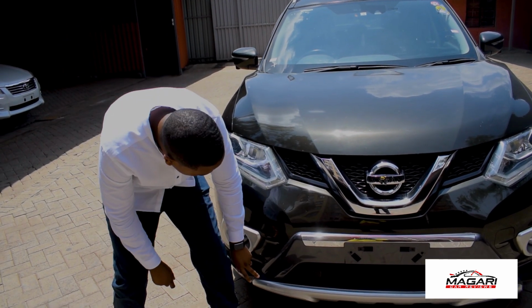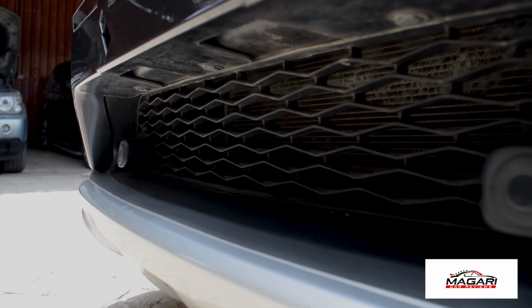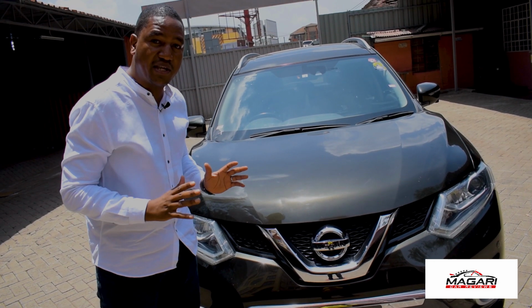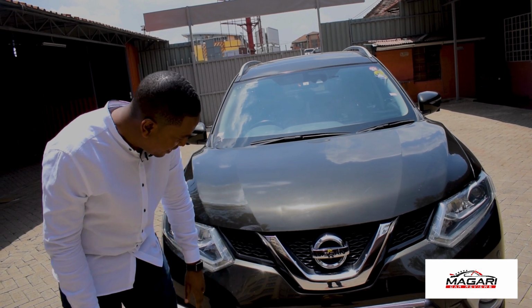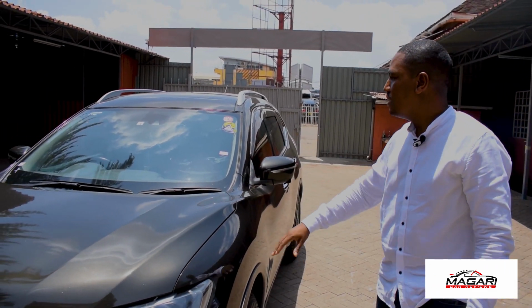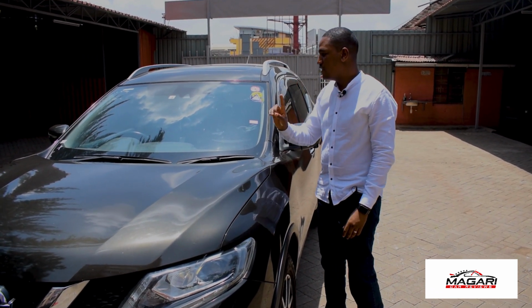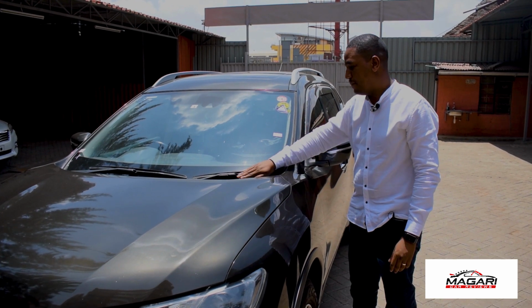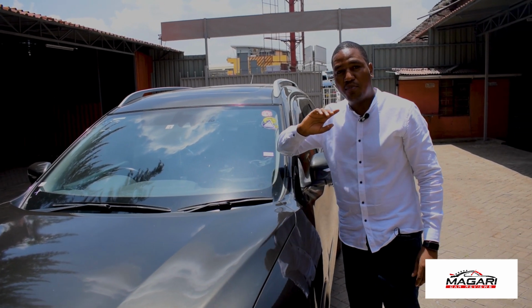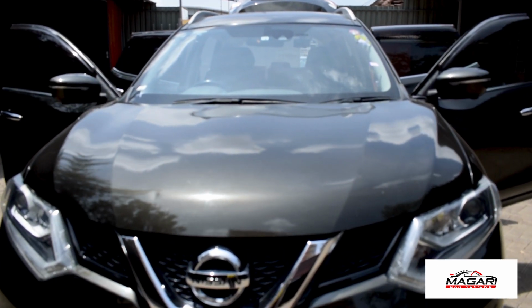It's also got some front sensors, as you can see from here and there, that help you park the car very well. So it's very easy to park. Coming onto this other side, look at how it's sloping. Look at the windscreen. The windscreen has got something special about it. It's got rain sensing wipers, so with these sensors you are able to just drive and the car automatically comes on with the wipers when it's raining.